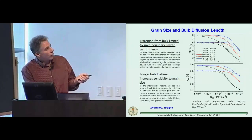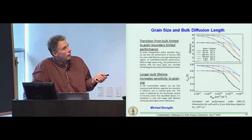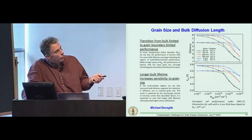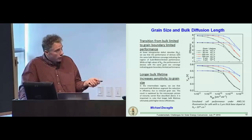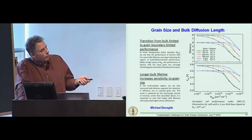Similarly, if we were to look at the trend in open circuit voltage and a similar trend in efficiency for recombination activity with 10 nanosecond lifetimes or microsecond lifetimes, you can see that the better the bulk material, if the material has a longer bulk lifetime, the more sensitive it is to grain boundary recombination. So you're sensitive to grain boundary in the open circuit voltage and the efficiency. You can see the efficiency is almost exactly tracking the open circuit voltage. Carrier collection is still relatively efficient in both cases, but the efficiency is tracking the open circuit voltage.